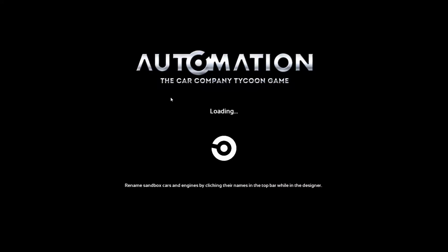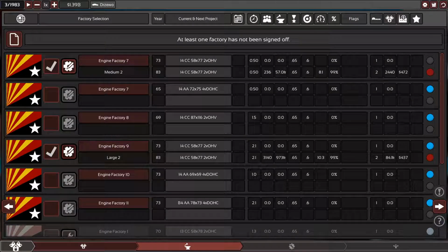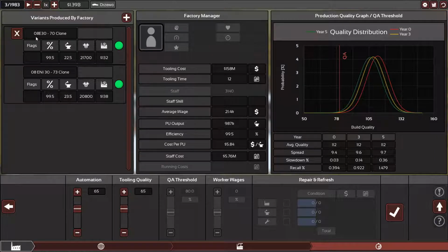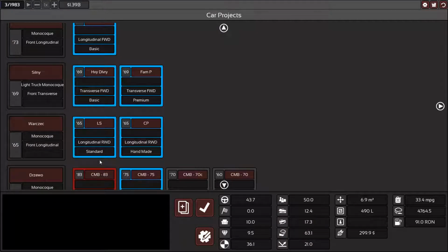We have 2 engine factories. I don't remember which one's going to which one. That is way too many. That is a lot of engines. So we're going to wait. Come back to the Ziwu.